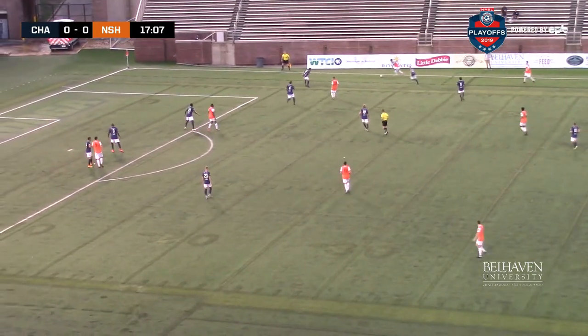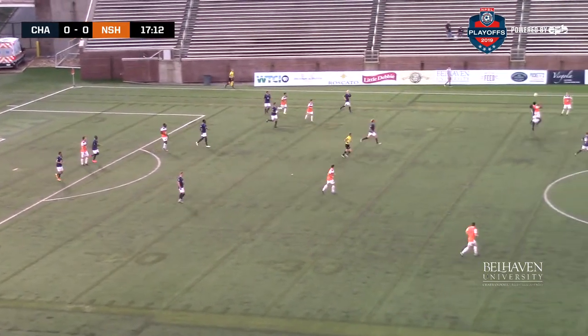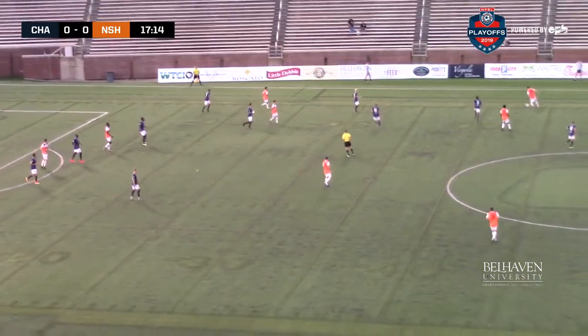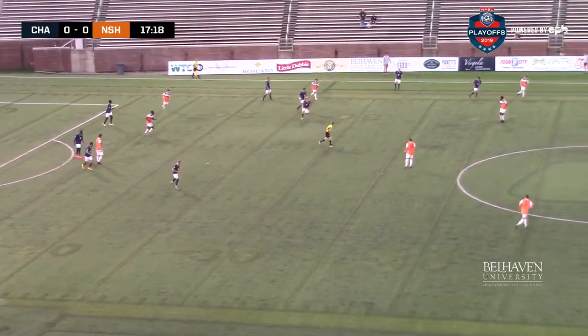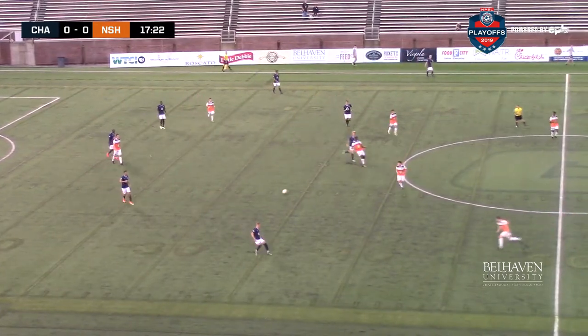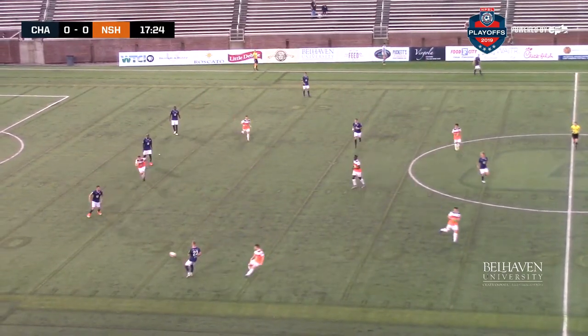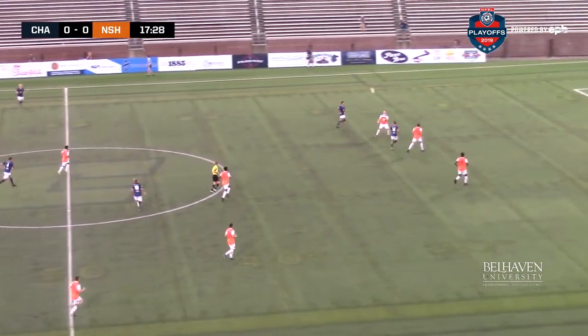Change the sides, trying down the right wing. Cross up the box. Cross broken up. Zeka going for the ball. Nashville getting it back. Chattanooga retrieving that one. Sanchez to Hernandez. Hernandez to Walsh. To Jazcik. Good long shot all the way up to Webb.